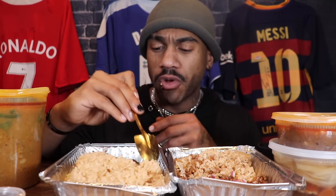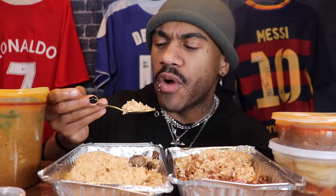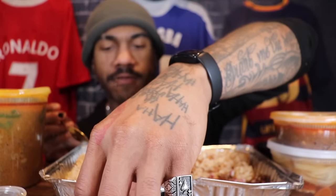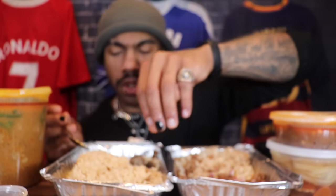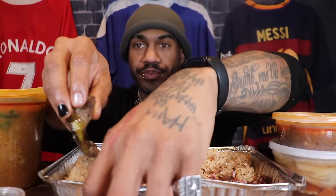Seasoning is on point in the beef. Oh, there's a lot of beef in here. It's like covered by the rice. Need a little rice? Okay. So I'm gonna just take a little scoop and do this. We're gonna dip it in this vinegar right here. Like.